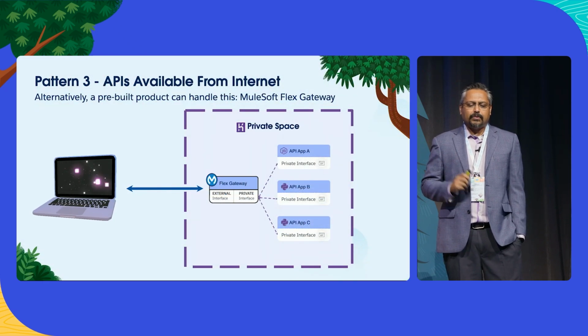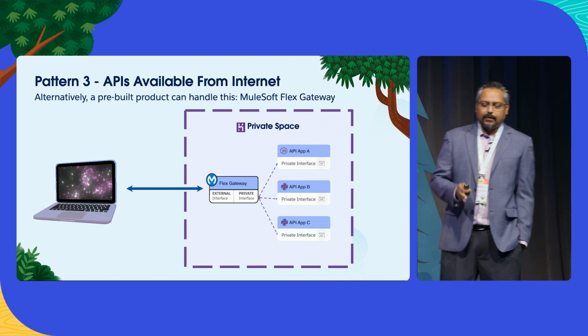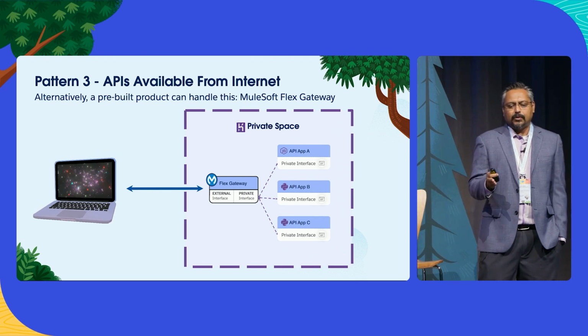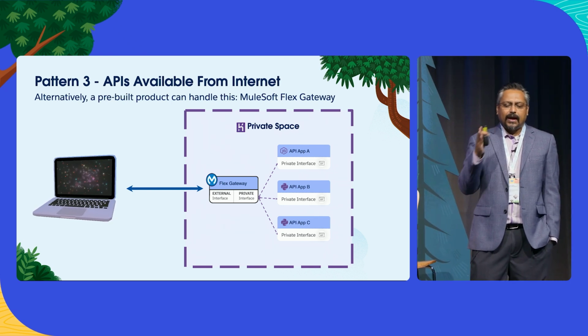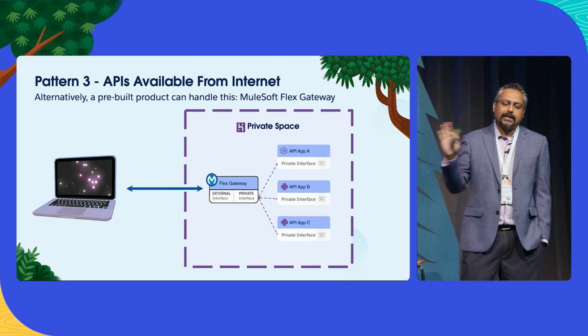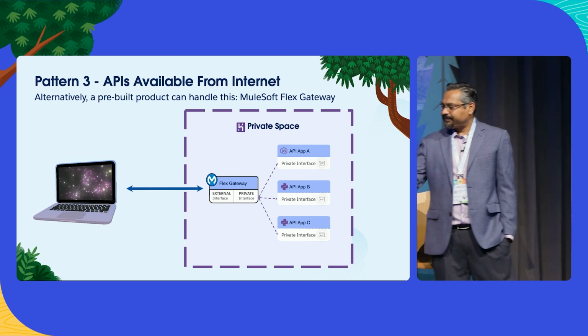So let's go through this pattern one more time. This time we are going to replace the gateway with the Flex API Gateway, and in this demo we are going to show later, you'll have the Flex API Gateway installed in a private space, managing many APIs. So let's go about and see some demos now.